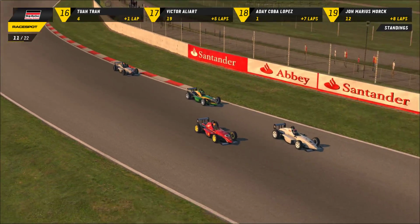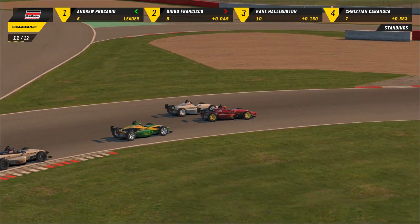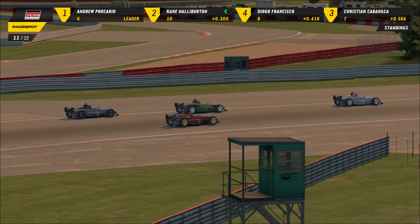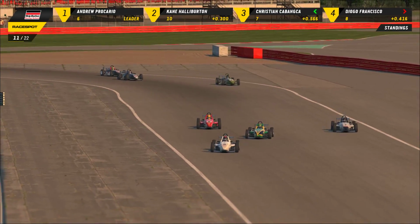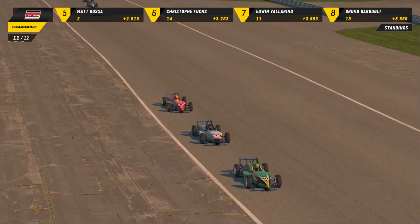But the number 6 machine has a lot of momentum on that outside. Through now the right-hander at corner number 3, the 8 machine hops the curb. Huge, and it upsets the car. And Kane Halliburton is going to slide into second. Francisco is going to drop back into 4th. Christian Capenga is going to pick up the 3rd spot.